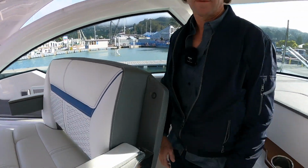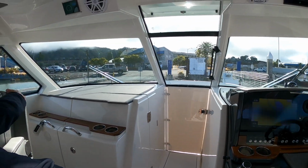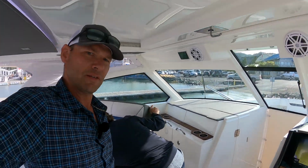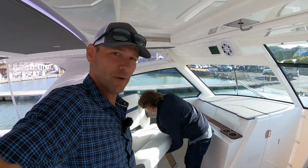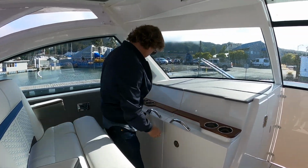Rob, would you be so kind? I guess we'd have to move this. Where do you want to go? I would like you to show us the loo. Is that the right way to say that? The loo? The toilet. Can we get away with that? Yeah, we can, or the head? We can say the loo. Yeah. Okay. We can say the loo.